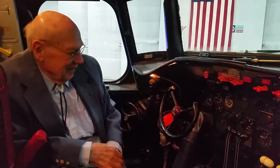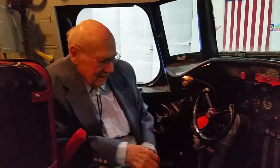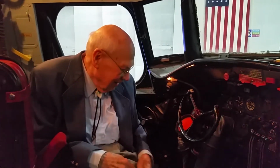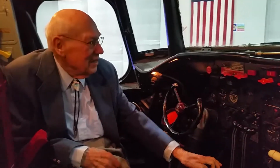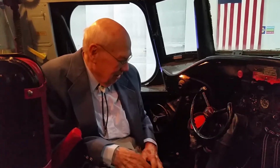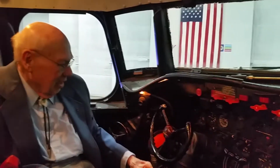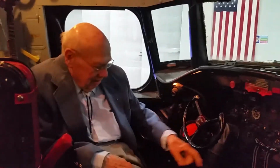Does it look familiar? Oh, it sure does. We tried this. I don't remember that we had this right here on the 54, but I'm sure we did. That's one thing we didn't have in early airplanes, where a lot of our trim was on the wheel. You could trim it on the wheel. These we had to trim this way. That made them a little bit harder to land.